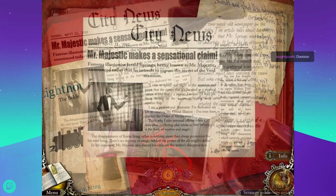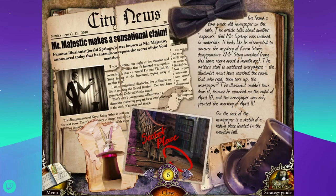I can't read what else that says. I found a 2-week-old newspaper on the table. The article talks about another exposure that Mr. Springs was inclined to undertake. It looks like he attempted to uncover the mystery of Kevin Sting's disappearance. Mr. Sting vanished from the same room about a month ago. The writer's stuff is scattered everywhere. The illusionist must have searched the room, but who read then tore up the newspaper? The illusionist couldn't have done it because he vanished on the night of April 10th, and the newspaper was only printed the morning of April 11th.